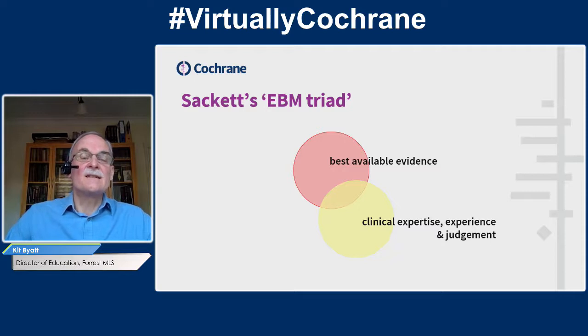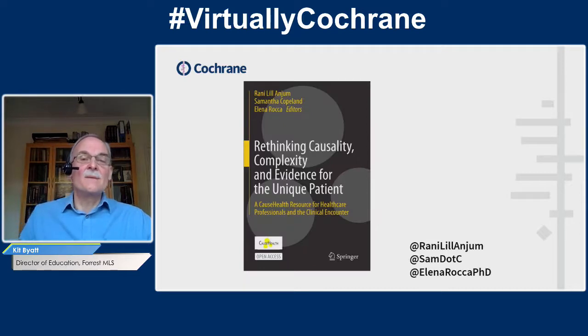The second dyad, having established that the clinician is engaged with the evidence, brings me on to my second book, which is Rethinking Causality, Complexity and Evidence for the Unique Patient. And this is a philosophical look by a group of philosophers at the philosophy of causation and the paradox that there can be in reconciling evidence based on groups of people with how it applies to the unique patient in front of one. So there's a two-way street between the patient and the evidence.